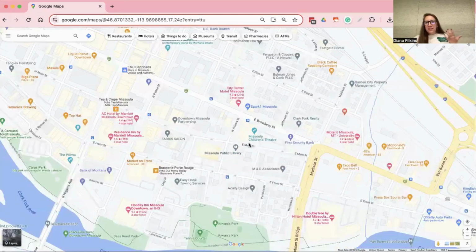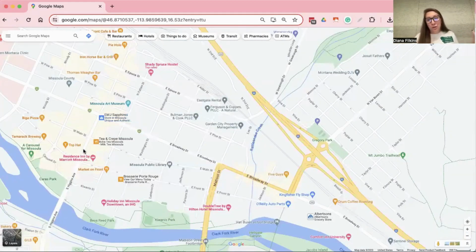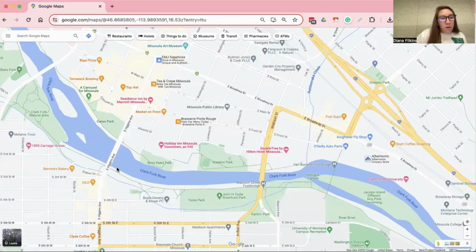I mean, there are just so many things to do in this downtown area. You can just literally walk up and down the streets, and they have little shops that you can go to, different restaurants, bars. It's just one of those places where you should put on some good walking shoes and just walk this whole area. And you can't go wrong if you just walk up and down Higgins and then just turn onto one of the streets randomly. And if you cross over the bridge over the Clark Fork, obviously you can get some really amazing pictures.